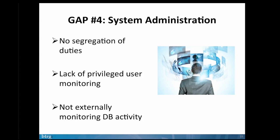For example, if we're using database logs to keep track of what's happening in our database, a DBA can go in, change the log, turn off the log, do something they're not supposed to, then erase all traces of that action. We want to prevent that. So unless you're externally monitoring your database activity from outside of the database, from outside privileged users, you have a gap. You may have a risk there.